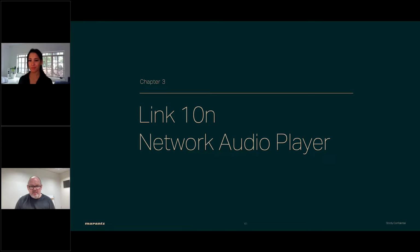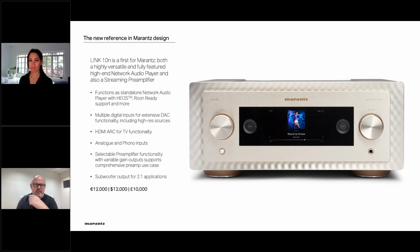The third component takes some explaining, and the reason it does is because there's more to it. Of course, the Link 10N is a network audio player, as the name implies. Network audio player means it's capable of taking content via wireless sources such as HEOS. And naturally, of course, that means all the content available to any HEOS platform is available here. You also have access to Roon via Roon Ready, AirPlay 2, even Bluetooth if you want to do that. There are also multiple digital inputs as per SACD10 to allow you to connect digital sources in. And additionally, we provide an HDMI ARC for TV functionality.